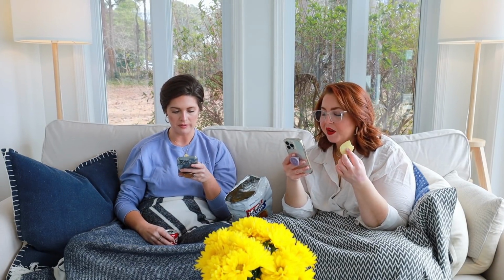I love that Sephora has started selling sex toys. Took forever. I didn't even know that.